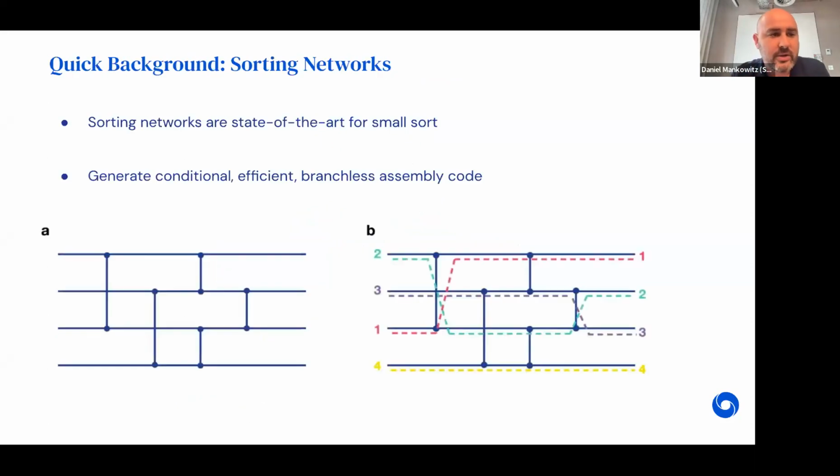So with the fixed sort algorithms, the state of the art are sorting networks. And the reason that these networks are state of the art is because they generate what's called conditional branchless assembly code. In other words, there's no branching, there's no if-else statements. And in addition, these can be parallelized and run very efficiently.